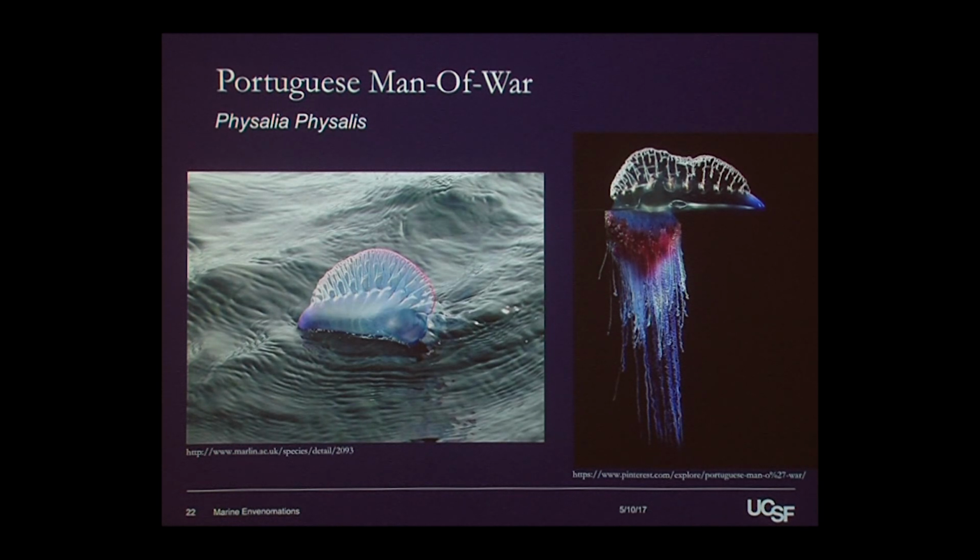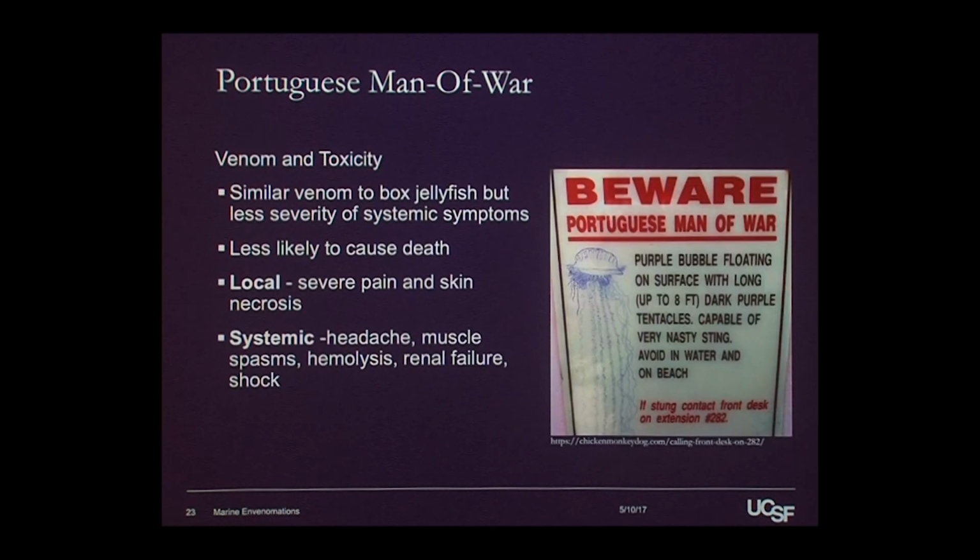So they're getting as far north as New Jersey. So the Portuguese Man-O-War, the venom and toxicity. Think of the Portuguese Man-O-War as sort of the same as a box jellyfish, but less severe. So it generally doesn't cause death, but it does cause a lot of pain. And the pain and local symptoms that it causes generally isn't as bad as a box jellyfish. But it causes a lot of distress.